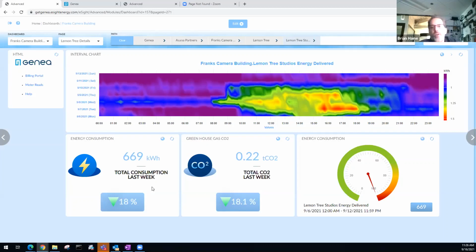Again, we can show the amount of energy consumed last week and how that compares to the previous period. Greenhouse gas emissions, tons of CO2 last week compared to the previous week. So this is a really good tool for tenants. As long as they see this number going down, guess what? We're doing good stuff.